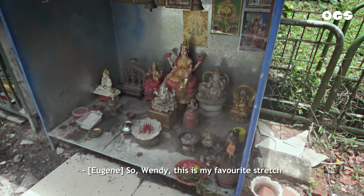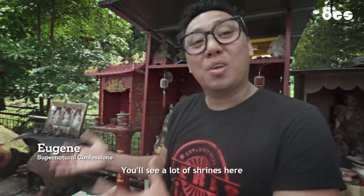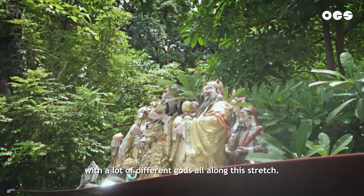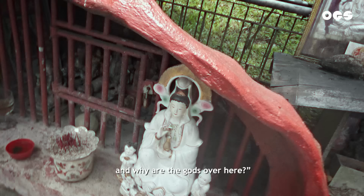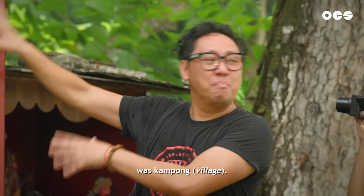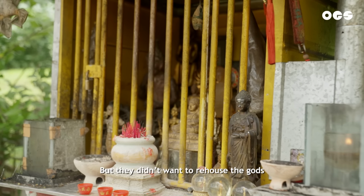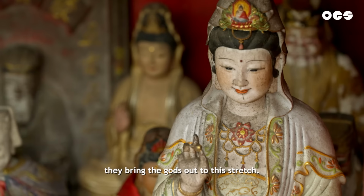So Wendy, this is my favorite stretch along this walk. You'll see a lot of shrines here with a lot of different gods all along this stretch. Now you'll be wondering, what's this stretch about and why are the gods over here? Because back then, this entire area on our right side was kampong. So when the kampong shifted out, they needed a place for the gods, but they didn't want to rehouse the gods to different temples. So what they did was bring the gods out to this stretch.